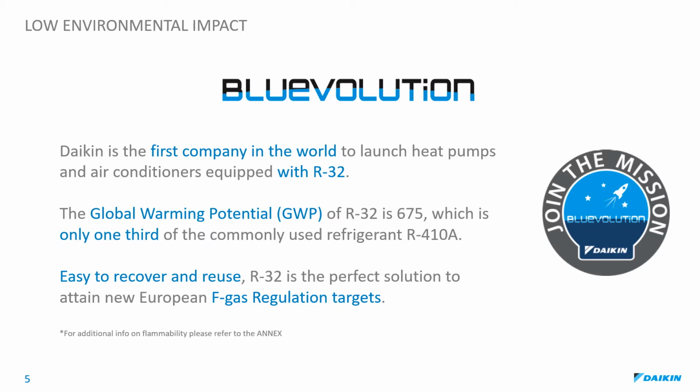The global warming potential, GWP, of R32 is 675, which is only 1/3 of the commonly used refrigerant R410A. R32 is a mono-refrigerant. It is easy to recover and reuse. It is the perfect solution to attain new European F-gas regulation targets.